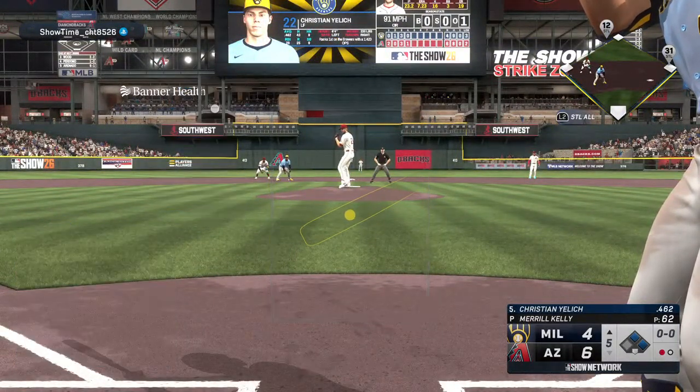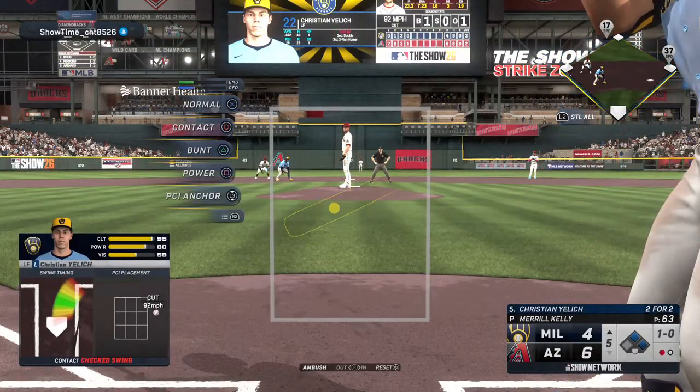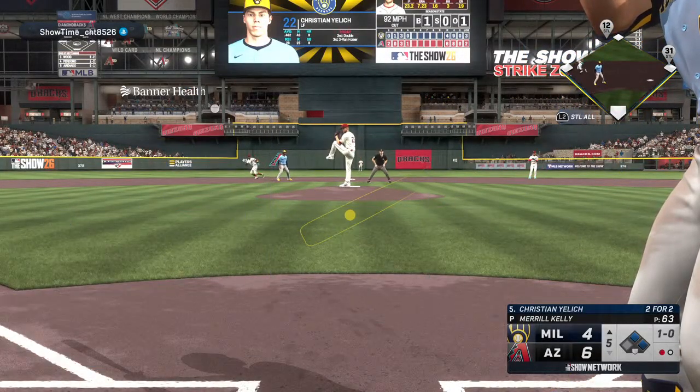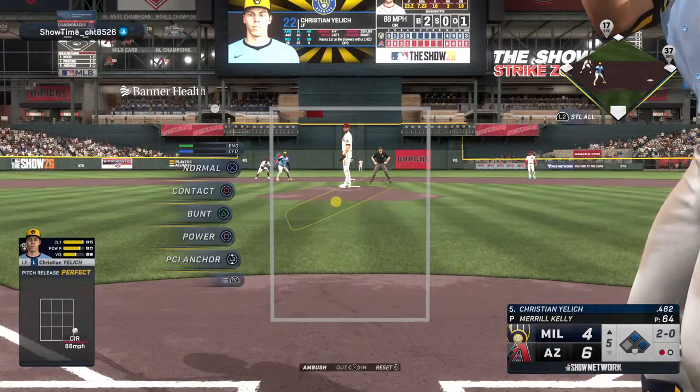Big at bat coming up with Christian Yelich stepping in. Check swing. He held up. Ball one. The last thing he wants is to hit the ball on the ground, but I wouldn't expect many pitches inside, up in the zone. They'll be pitching for a double play in this spot. Here's a 2-0.